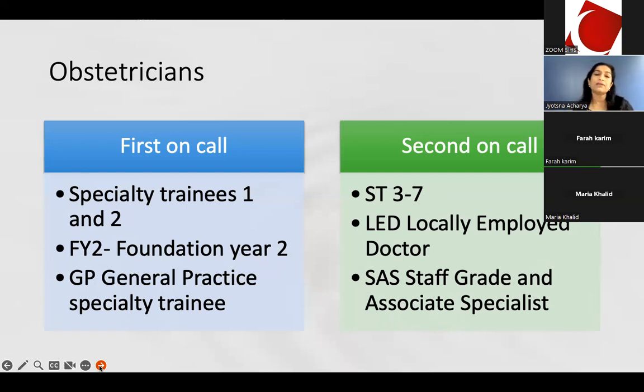So they are second on call doing more complex sort of stuff like delivering, doing the cesarean sections, emergency cesarean sections, instrumental deliveries, looking, if there's a PPH, they would be the first ones to be called, and things like that. They would be there on site. So they again are resident. They're present all the time, 24 hours. Obviously, there's a shift system, and they would change over after every 12 hours or so. And they manage most of the labor ward issues.